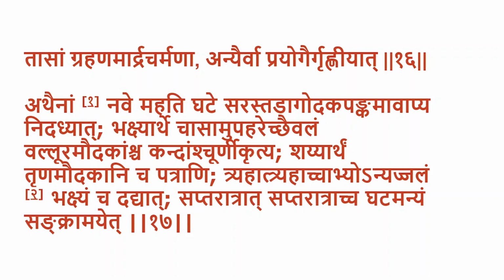Practically, there is no need of adding these substances, leaves, etc., because adding the leaves will make the water decay. So even without that, just adding the water, leeches can survive.